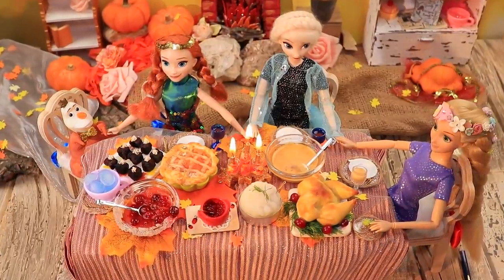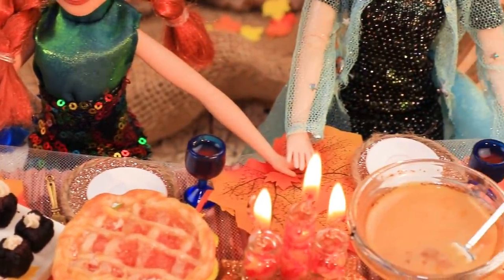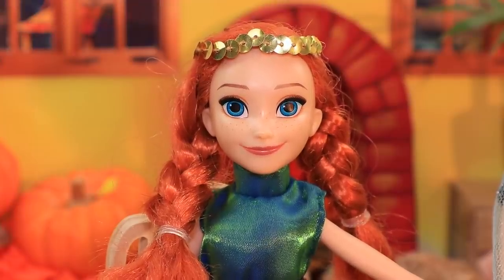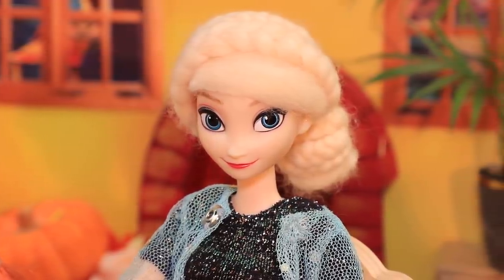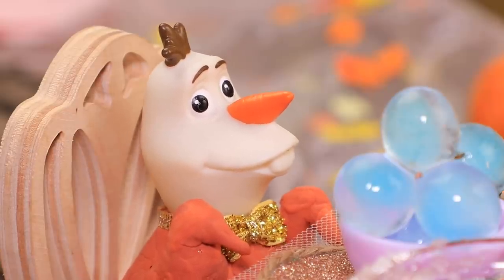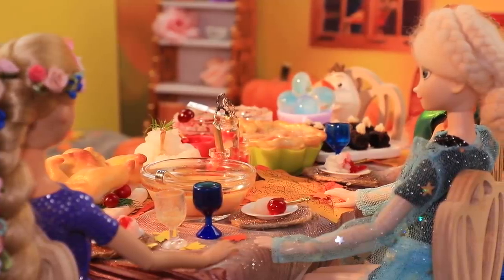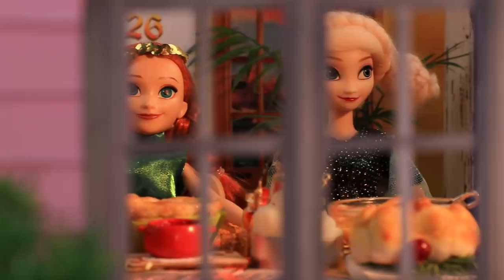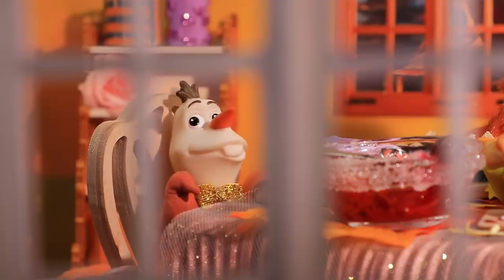Let's join hands and thank each other for everything good that happened to us this year. Rapunzel, thanks for getting us together. Thank you for coming. I hope we do this next year too. After thanking each other, the guests started to eat dinner. Rapunzel and the girls were eating, laughing, and having so much fun. Thanksgiving went great.